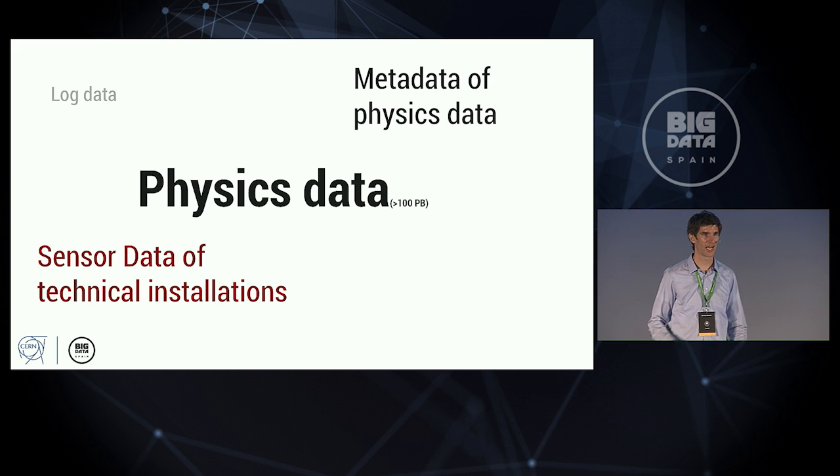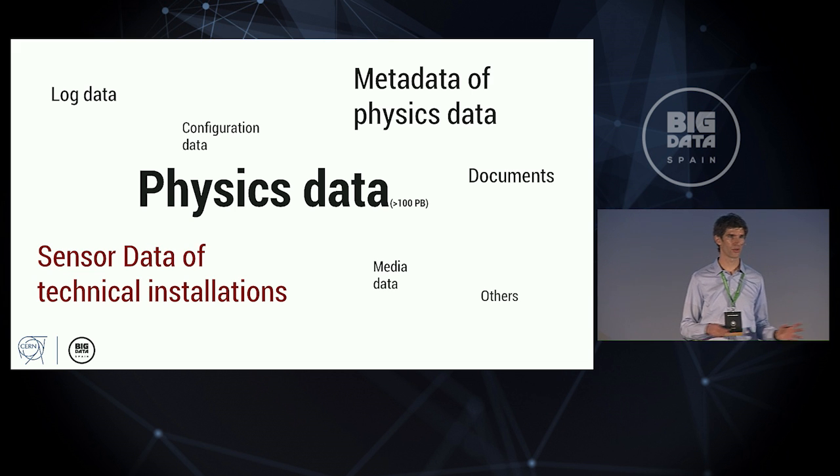Okay, before we dive into the topic, I would like to show you the different kinds of data that we have at CERN and that we have to deal with. So first of all, there's of course this big chunk of physics data, which is more than 100 petabytes that we store already. But another big one is the metadata of the physics data, log data, of course, configuration data, and on the other hand, the sensor data for technical installations.